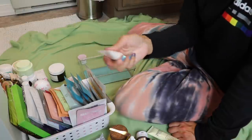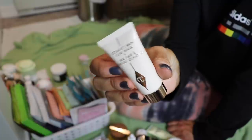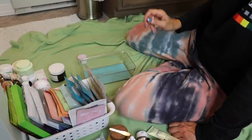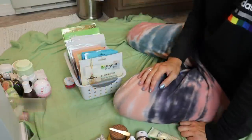And then the Goddess Skin Clay Mask from Charlotte Tilbury. A fan of this one. I had two little minis, and this is my last one. So I'm going to hang on to this guy. I feel like I got stuff mixed up here. What am I doing? Okay, we're almost done.